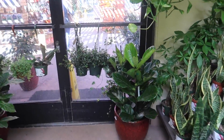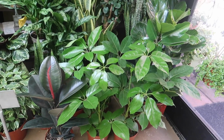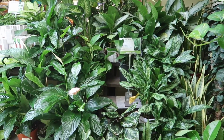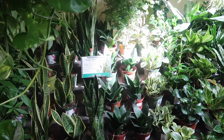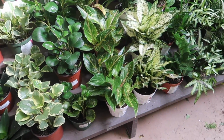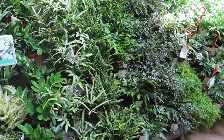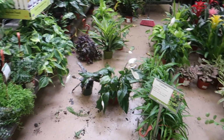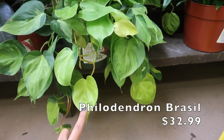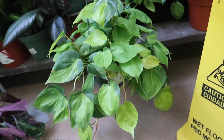Okay. I'm seeing goldfish plants, fiddle figs, money tree. No, that's not a money tree. Cast iron plants. Oh, this is the snake plant section. Chinese evergreens. Look how beautiful these Brazils are. They're almost completely lime green. This is $32.99. Oh, it's heavy.